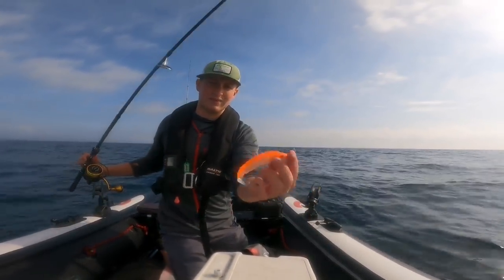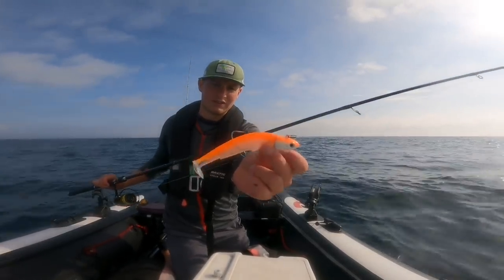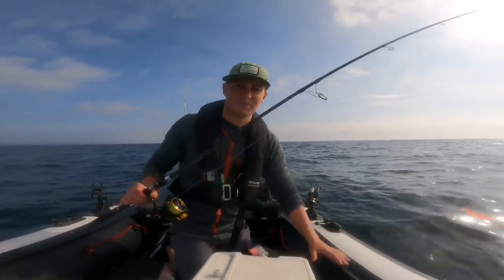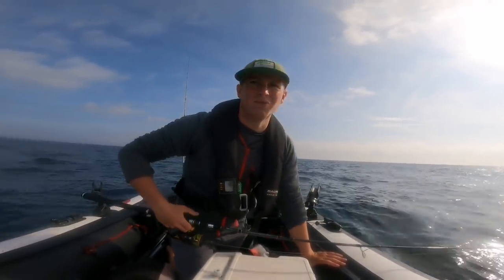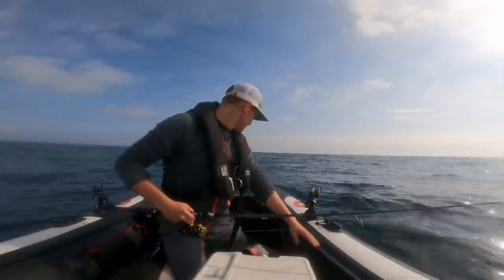I'm going to be working this Fish Black Minnow in a nice fluoro orange color with a 60 gram head. That should be about enough to get me down to the sort of 20 to 30 meter range where I'm going to be fishing. Really exciting stuff.